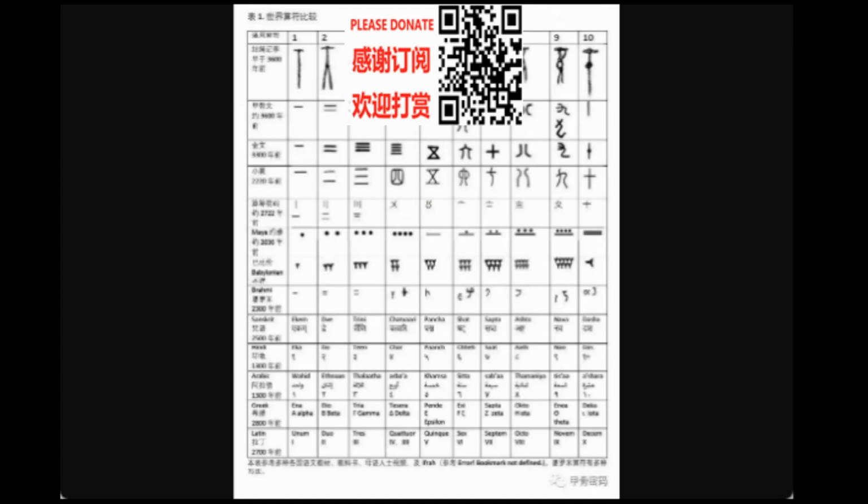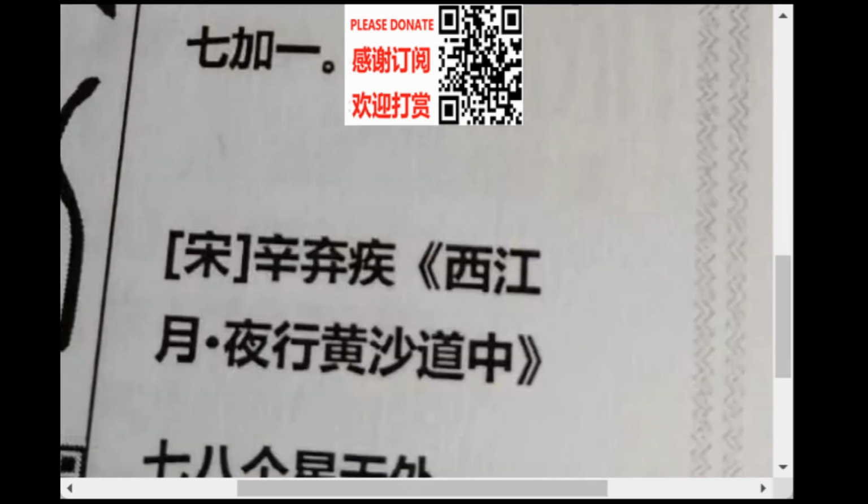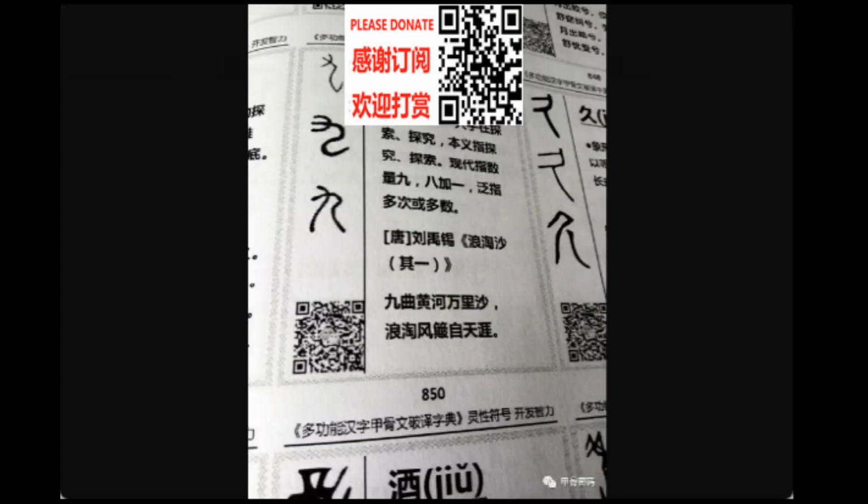Oracle cipher map note. The oracle bone inscription for 8 is quoted from P21 of the Multifunctional Chinese Characters Oracle Bone Inscriptions Deciphering Dictionary. The oracle bone inscription interpretation of 9 is quoted from the Multifunctional Dictionary of Chinese Characters Deciphering Oracle Bone Inscriptions, P850. Look at the image of 9 in oracle bone inscriptions, like a hand exploring and probing, and the original meaning of the pictograph refers to exploring and probing.